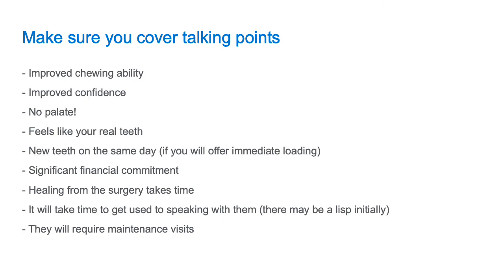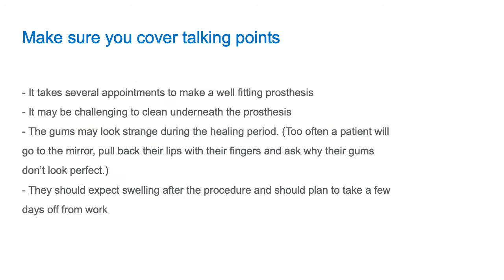All right. Just like with dentures, it takes time to get used to this new tongue area, all right? And there will be maintenance visits, and that's the key. They will come see you every six months to get cleanings. They will have to have the denture cleaned. They can't just go home and never see you again. They're going to be your patient for life. All right, it takes a few appointments to get this done.